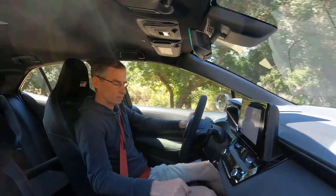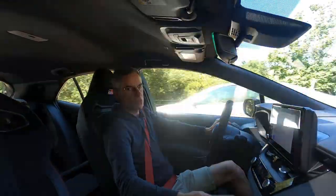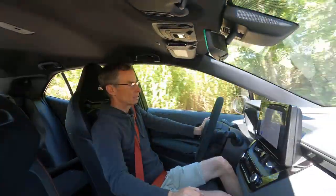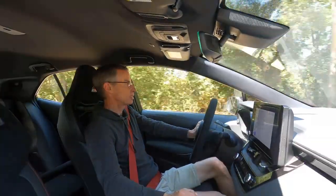Gear change is pretty good. Feels notchy like the Toyota Supra was. Maybe missed one or two gears in that car in my haste. It is not anywhere close to being as good as a Type R Civic.